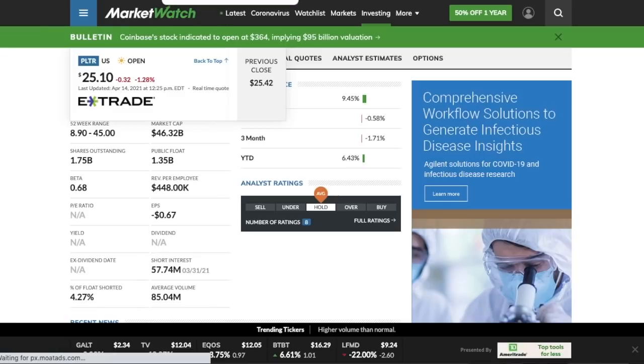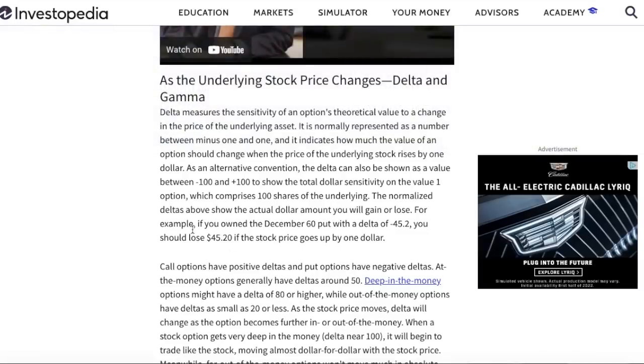Now, when we come over here, we're actually going to need to go over what some of these Greeks are in order for you guys to understand what is going on. So delta and gamma: as the underlying stock price changes, delta and gamma are going to move. Delta measures the sensitivity of an option's theoretical value to a change in the price of an underlying asset. Essentially, it's measured in price changes of $1. So if an options contract has a delta of 0.2, then when the underlying stock price moves $1, the option value will increase by $20. Gamma just measures the rate of change for delta.